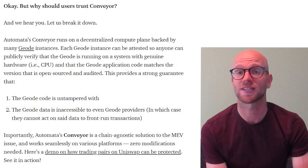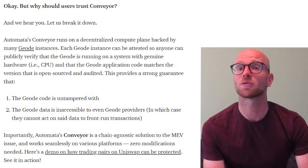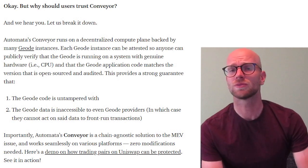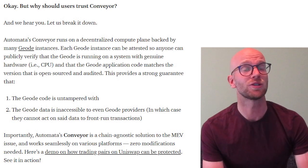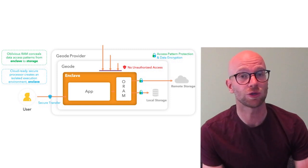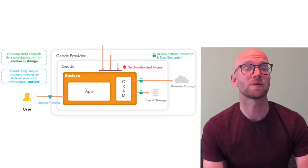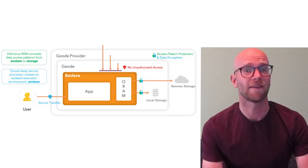But as Automata points out on Medium, why should we trust Conveyor? Well, they say that Conveyor is supported by the geode nodes. Everybody can publicly verify if all of these nodes have the proper setup. And if they do, this means that the data coming in is already shielded off from the geode provider by using these same oblivious RAM techniques that we've talked about in this video. So even the geode providers won't be able to front-run. Now all of this is of course theory, and I believe that many people smarter than I am will probably check and verify if all of these statements are true. I do think that this project looks very solid.